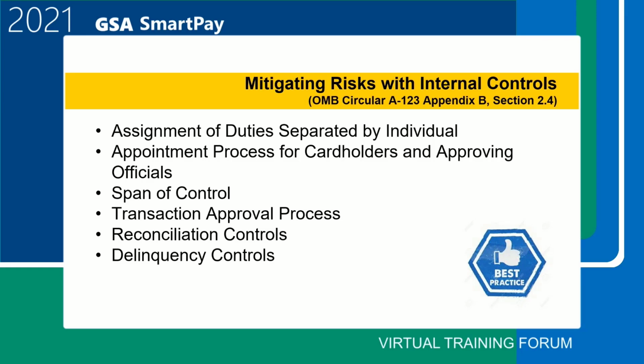When it comes to the span of control, is the number of cardholders assigned to each AO reasonable? Is the number of cardholders and AOs assigned to an AOPC reasonable, given the volume and spend and your organizational structure? When it comes to transaction approval processes, is there a policy in place about how purchases are approved?